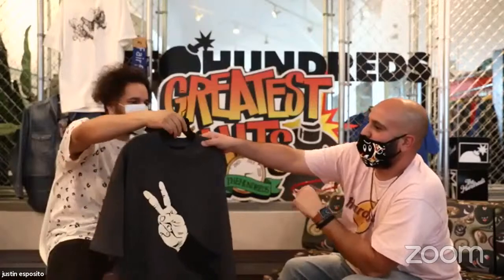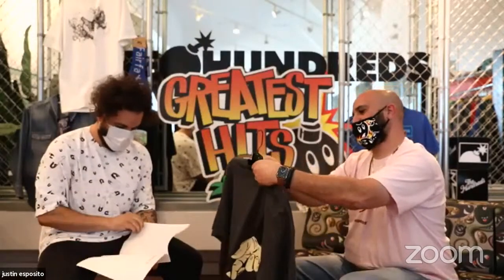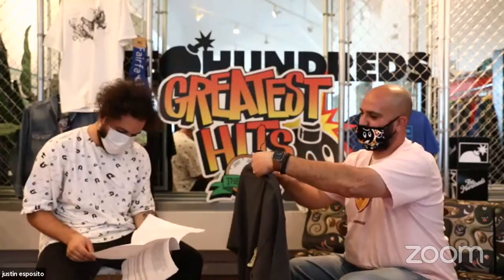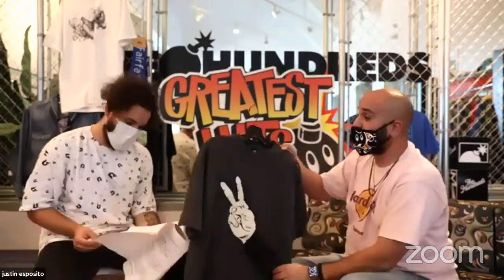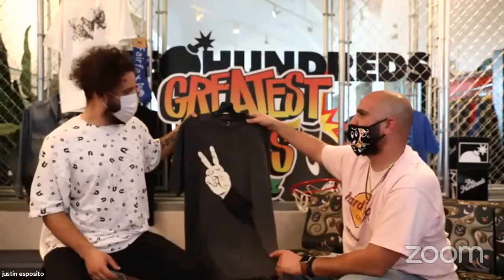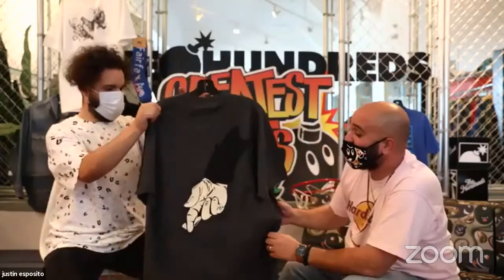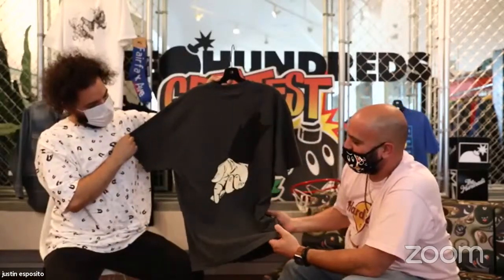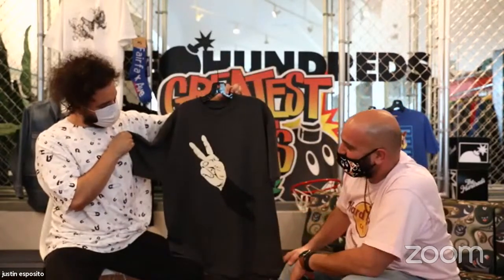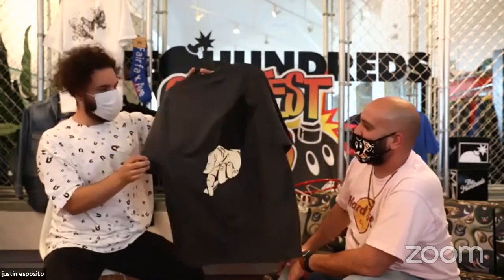What era does this bring you back to? This label right here has to be mid 2000s. Do we have a year on this? This is 06? Oh wow. That was the year we opened up Rosewood. So this t-shirt is 14, 15 years old. I might have been around when this came out, and I might have printed this. I'm not even sure, so many tees have gone by.